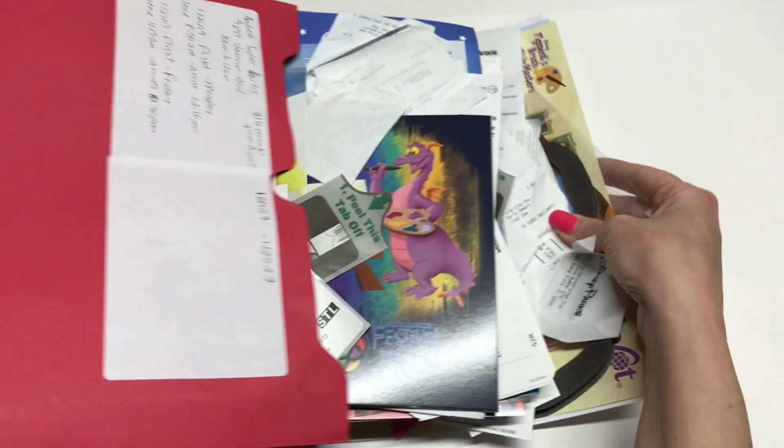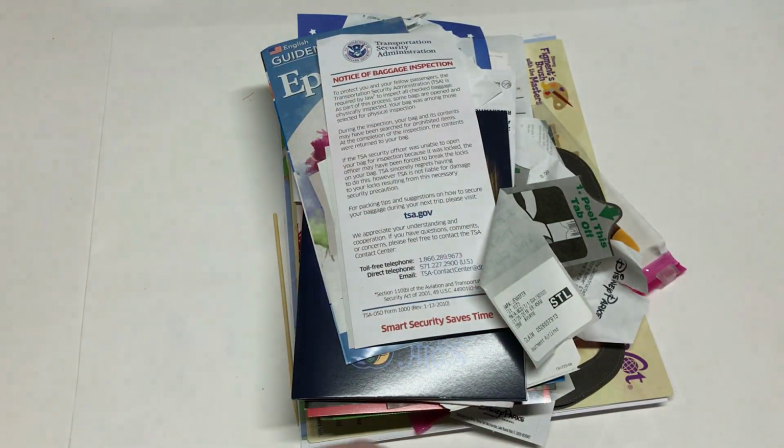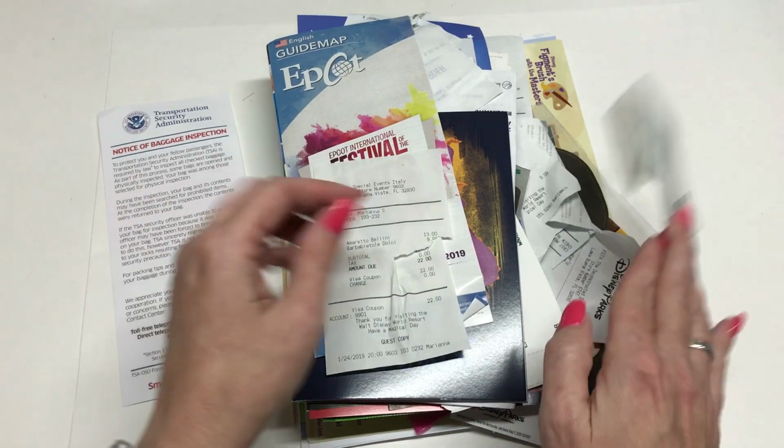So yes, I love picking up paper mementos, scraps everywhere we go, free stuff, and turning it into a journal. My luggage was searched, so that's just a notification for that.